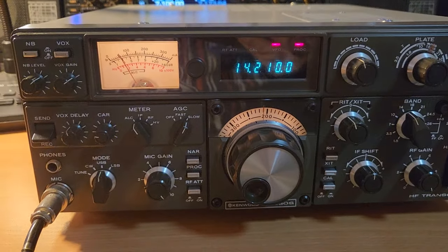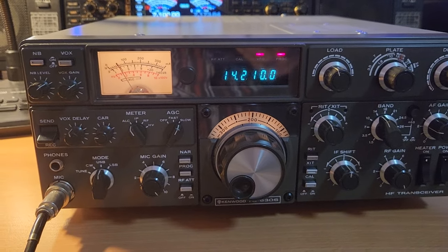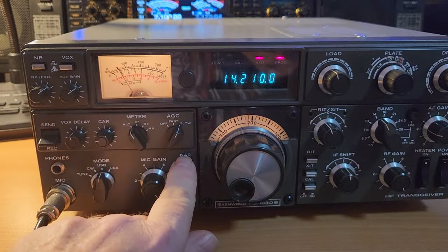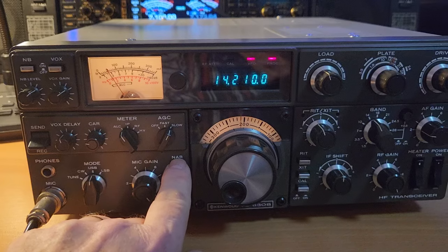You never know. Gee, that's percolating like a new one. And by the way, have a look at that. It's got the narrow filter in as well. Talk about fully optioned.